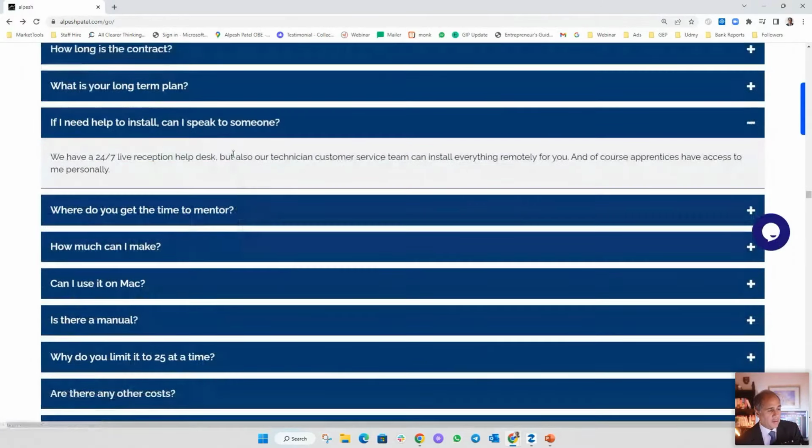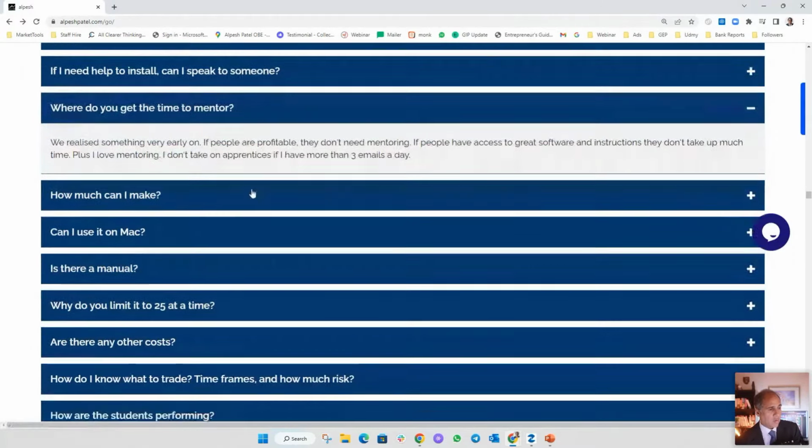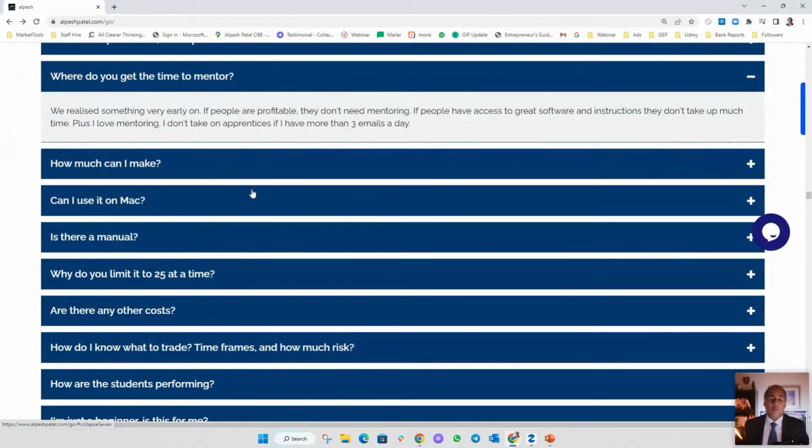What's my long-term plan? I think I've explained that. If I need to install, you can speak to someone. Where do I get the time to mentor? Well, this is what we discovered, and this is the reason why nobody else offers the principal, the individual behind it, to do the mentoring. They might get some Mr. Head of Trading or somebody that they've hired, pay them 30 grand a year to be mentoring you, but they don't have the person behind it because their system doesn't work. I can only offer the time that I'm going to give because I know you're not going to bother me if you're making money. It's as simple as that.